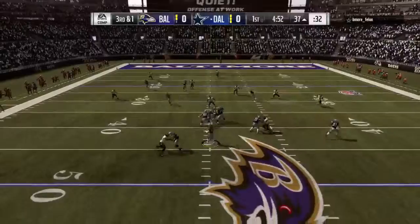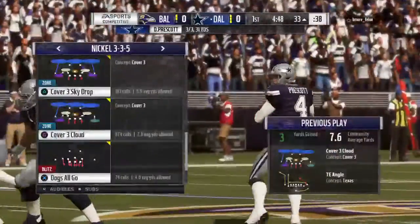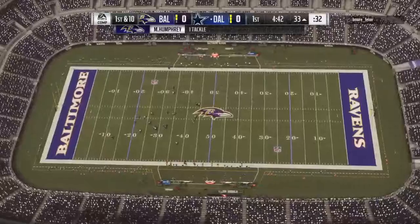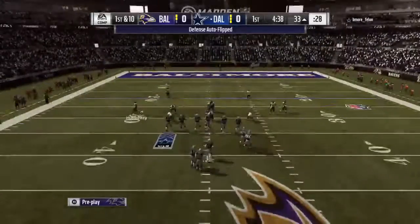Looking to throw. Prescott. And he's able to hook up with Michael Gallup. And he's able to get it to the 33. Good enough for a first down. 3 yards there. Good enough to keep the drive moving. So they'll come up first and 10 now from the 33.